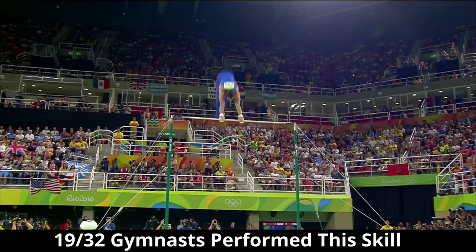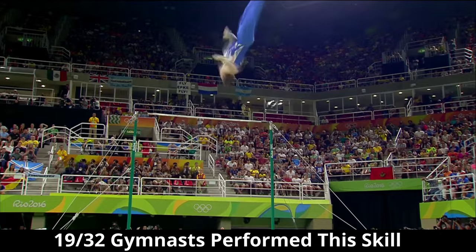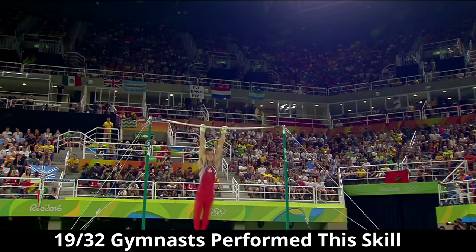He's a good competitor. Can he hit this dismount? No. Performing very nicely. And gets the dismount. Niall Wilson. Well, this is.